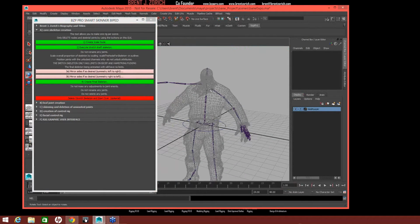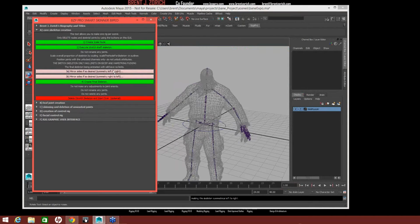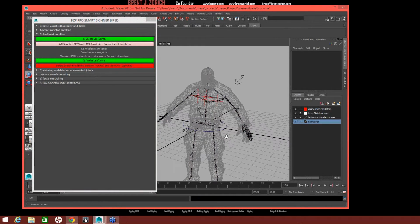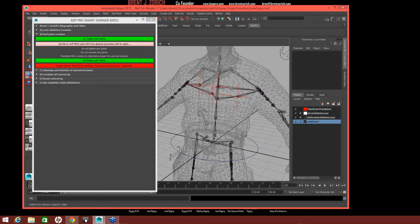And if they're symmetrical, I can leave it asymmetrical if I want to, but it's symmetrical, so I hit this button. It makes it symmetrical. Hit button 4, locks the skeleton into place. Drop down B. Hit button 5. Creates the leaf twist joints down the character.